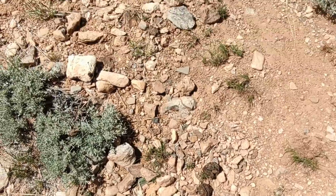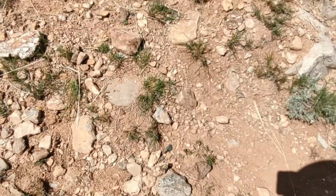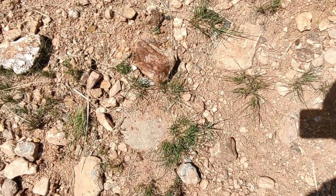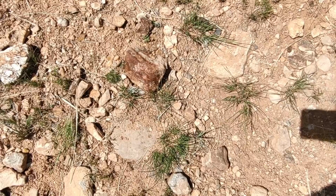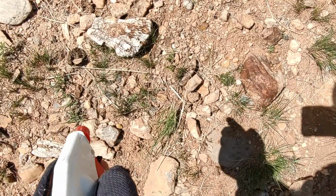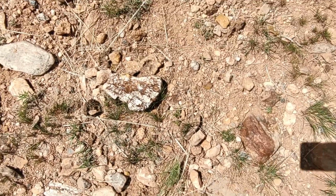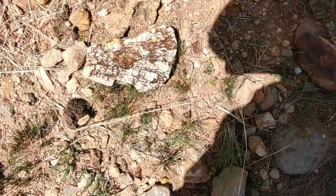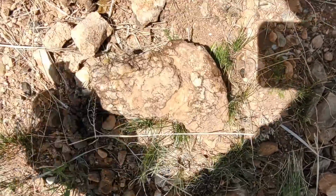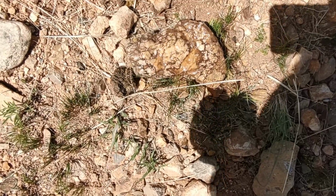And it's just a red rock. It's like maybe sandstone with some sort of iron veneer on it. What's over here? Oh, that's more agate. Look at that. That's a big piece. That is a big piece.